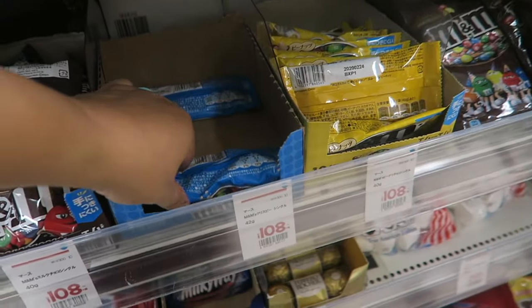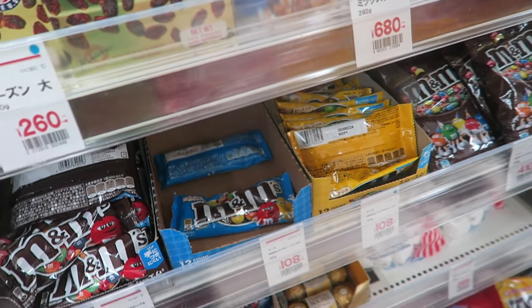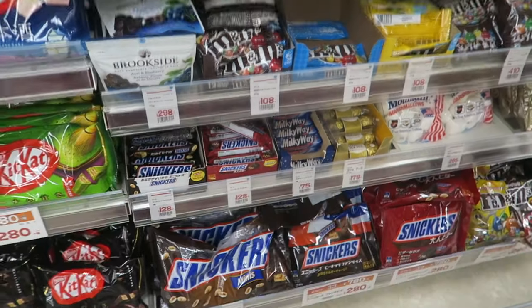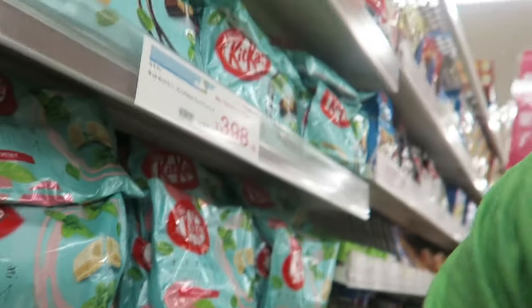Honestly, this is my guilty pleasure right here. I buy these from time to time. M&M Crispies. I love it. Yes. Tastes exactly the same, too. Yuppers. Now for some Kit Kat montages.